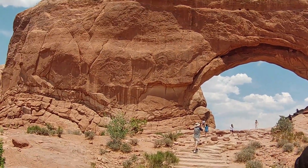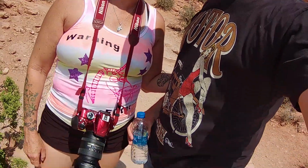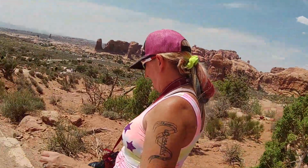Check it out. Big old giant arch. Cindy about died on the hike up. So did I. Because I'm wearing jeans and dark tan shoes and a black t-shirt. Horrible decision on clothing for this hike, but we're doing all right. It's pretty badass. So we'll take you on the hike down.